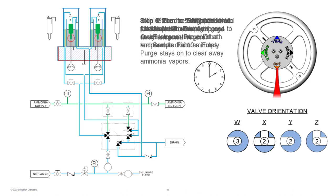Next, now that we've done that, we go to the purge position, and that switches the three-way valve there on the left to allow all those lines to be purged out, and it also will open a valve to allow all the cold bath region to drain. So now we're ready to go ahead and turn on our heater. So we can do that. We turn on the heater, and we start heating everything up. The sample starts to evaporate.